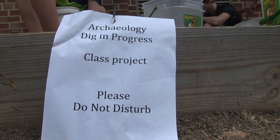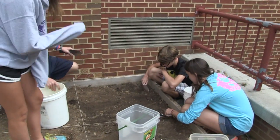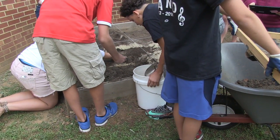Well, we have kind of different layers or different strata, which the students are going to work their way through. And the idea is that, of course, the more recent or contemporary artifacts, things they might see on the breezeway like trash, will be towards the surface as they go down. And we've had artifacts which we think are representative of the societies in different eras in the units we're going to study. So, like yesterday, I found a clock.